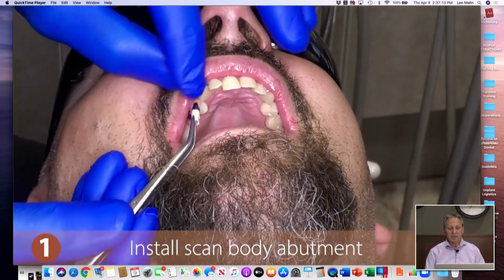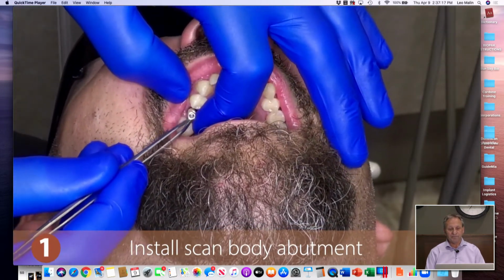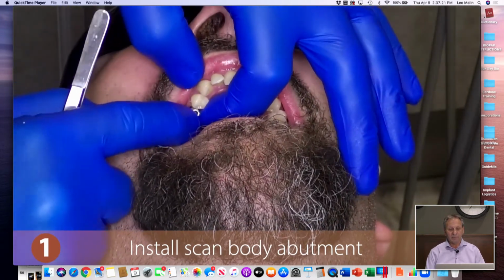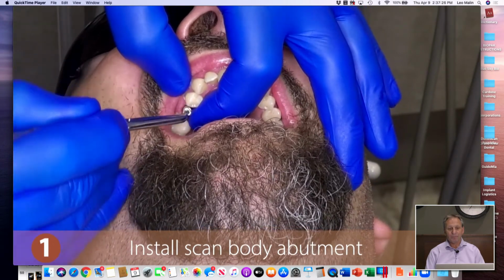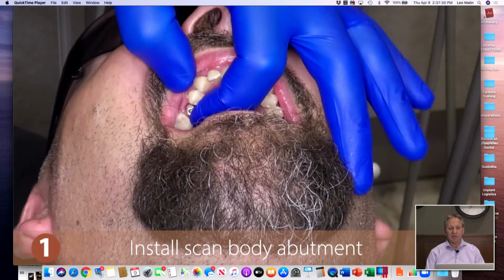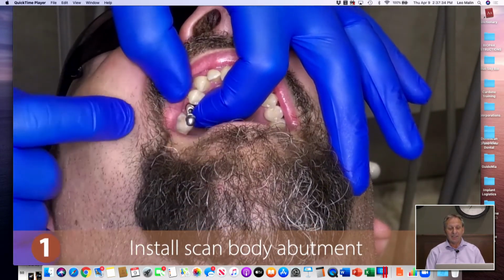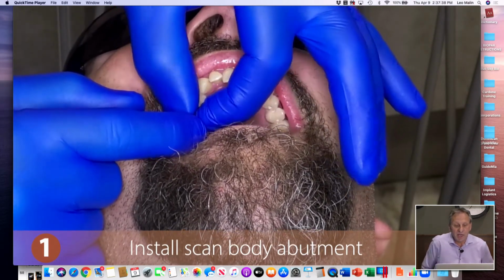So this is a digital scan body that matches the system. So we're going to put that into the implant, make sure it's in the hex, and tighten it down. Now you can imagine if this is a single case or you had 4 implants, it's the same process. It's just a matter of getting the scan body fully seated and taking the final digital scan.